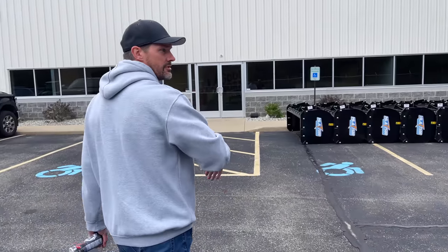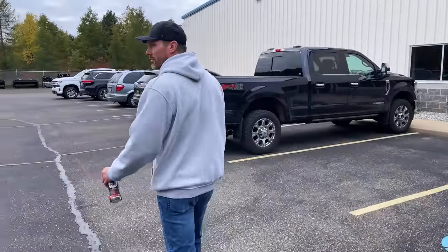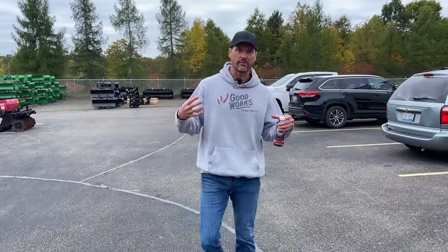More snow pusher stuff here. So really, folks, that's a good look. It's good to see a unique perspective, I suppose. A lot of dealers probably don't show you this kind of stuff, and it's nice to get a hands-on look at what's actually going on with the dealership. We're just transitioning from summer mode to winter mode.